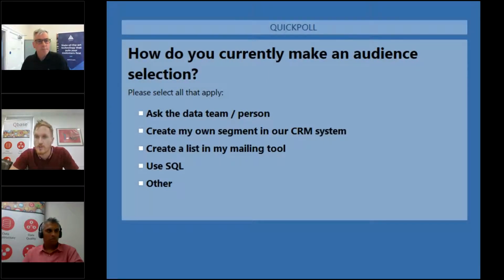So we have a quick poll on the screen. How do you currently make an audience selection? Got a few options on there. You may not be the person who actually makes the selection, so you may ask the data team. You can create your own segments in your own CRM system. You can create a list in your mailing tool, or you could use SQL. There may be other things as well, so we've got another option on there. We're only limited to 5 options, but yeah, so little options there for you. Please pick away at the poll. We'll give you a moment, and then we'll go through and we'll have a look at the results.